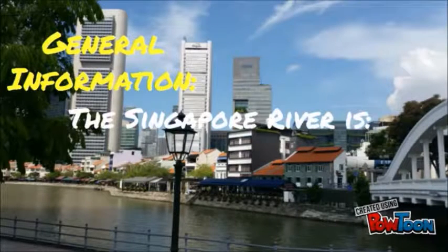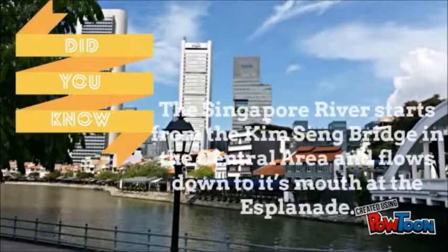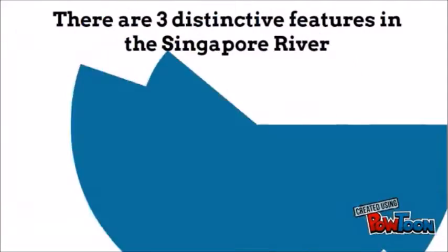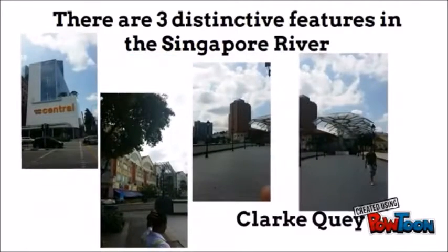The Singapore River has a length of 3.2 km. It starts from the Kim Seng Bridge in the central area and flows down to its mouth at the Esplanade. Here are some pictures of the Singapore River back in the 1900s. There are three distinctive features in the Singapore River: Boat Quay, Clarke Quay, and Robertson Quay respectively.